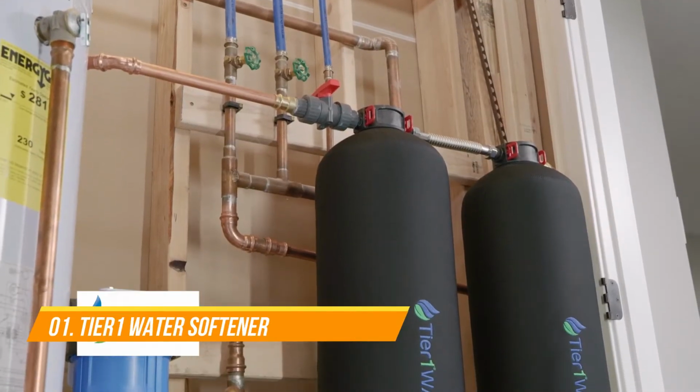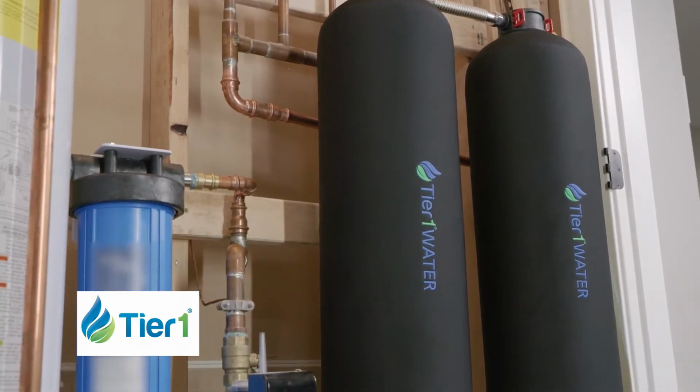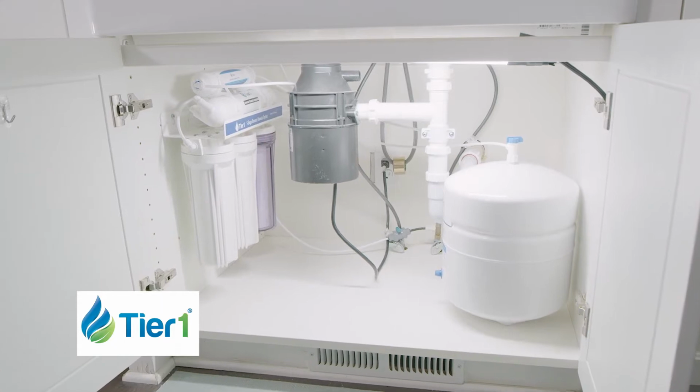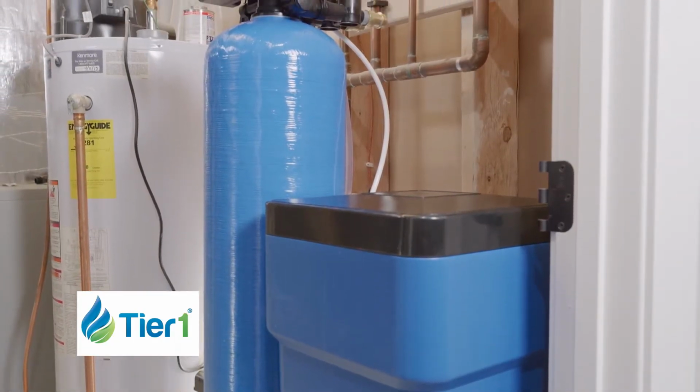Tier 1 filtration products are built on the premise that every person should have access to clean water and air. Since our founding in 2013, our mission has been to provide world-class products and services to our customers and business partners. Tier 1 products do more than reduce contaminants or soften water. They promote and maintain a healthy home.